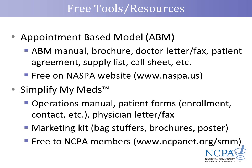So, some free tools and resources that are out there. There are the appointment-based model resources on NASPA's website, and NASPA is the National Alliance of State Pharmacy Associations, that are free and available to anyone. Also, as a member of NCPA, you are able to participate in our Simplify My Meds program, and with that you get an operations manual, patient forms, physician letters and faxes, as well as the occasional newsletter.